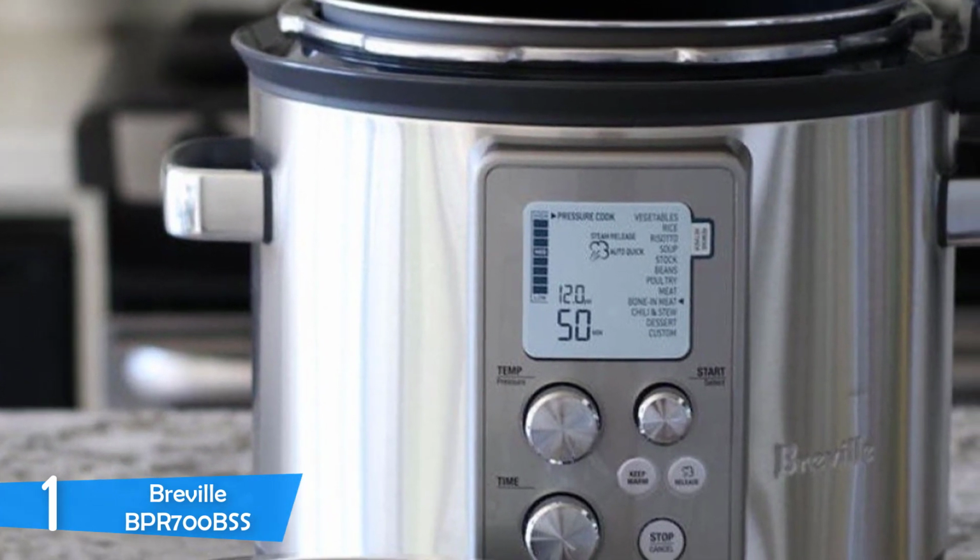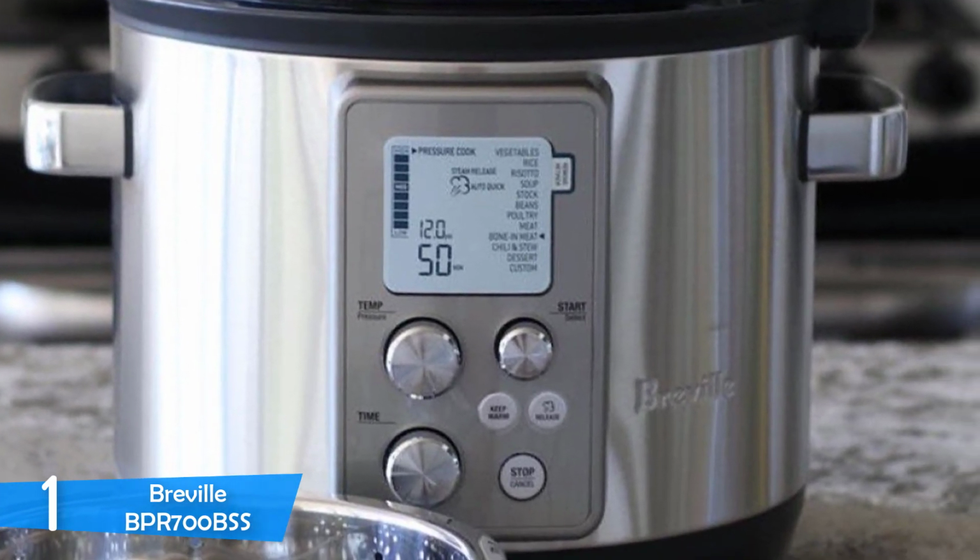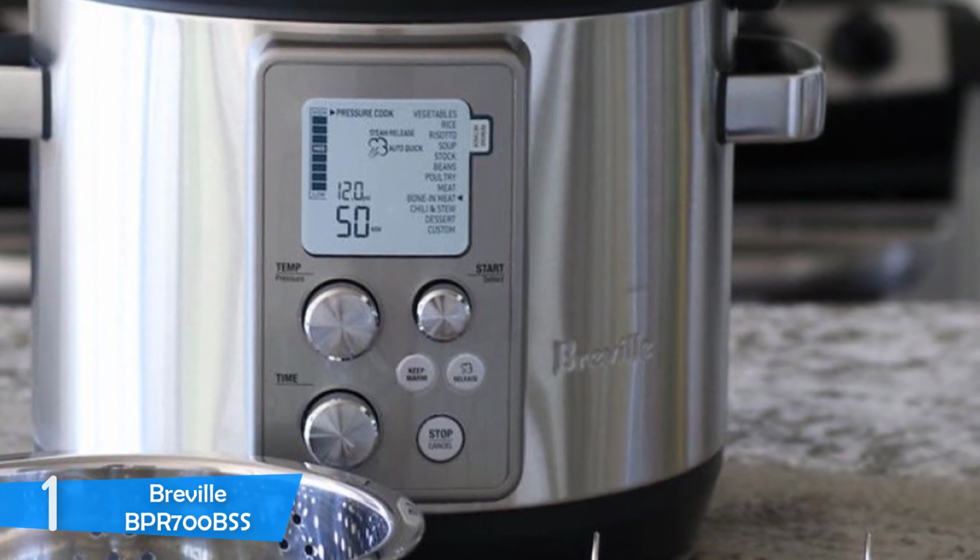In the end, I hope you've gained a deeper understanding regarding the performance and design of this cooker, and honestly, you won't go wrong if you eventually purchase it.